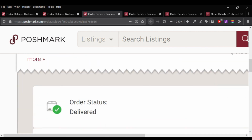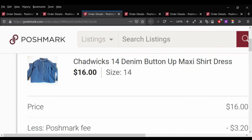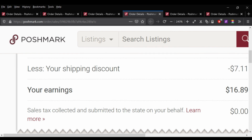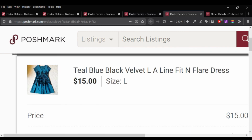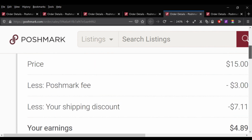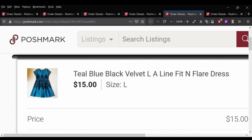Anyway, there's that. This was a super awesome vintage Flyers shirt, and this sold for $30 minus a shipping discount. I made $16.89. This blue dress was from my closet. I sold this for $15 minus a shipping discount. I made $4.89. And I'll take $4.89 over dust in my closet on the shoulders of this dress, because that's all it was giving me before.